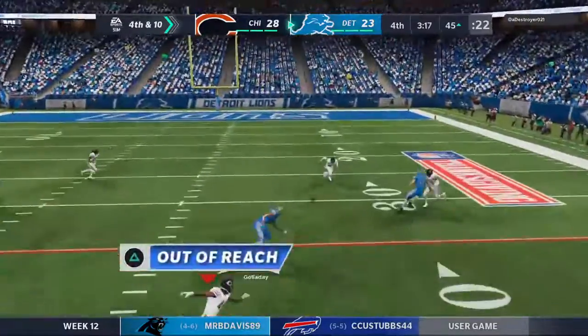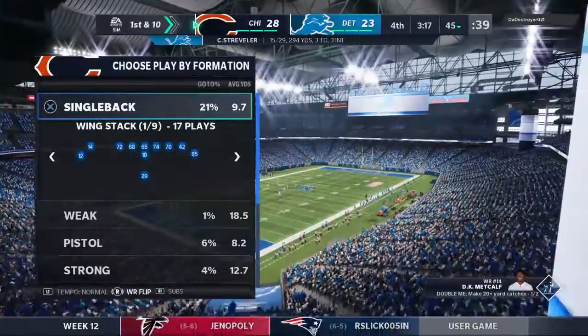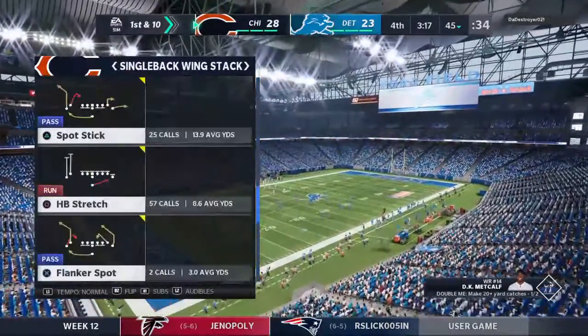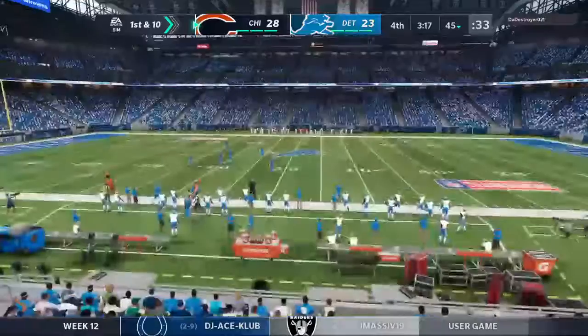As expected, they're going for it to keep the drive alive. And it's incomplete. They cannot convert, and they turn it over. The Lions turned away on 4th down, and the Bears will get the football back.